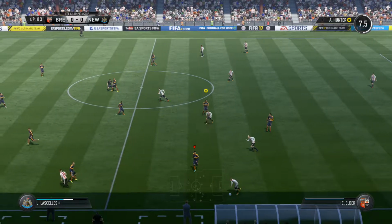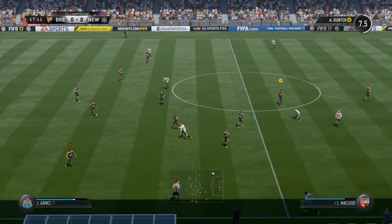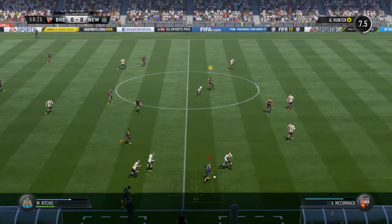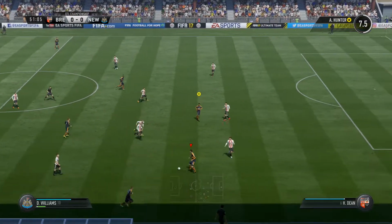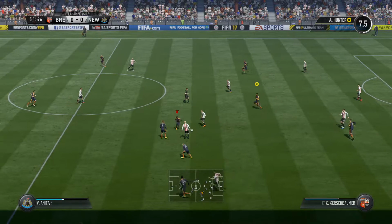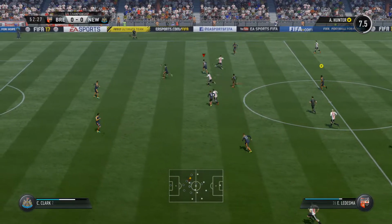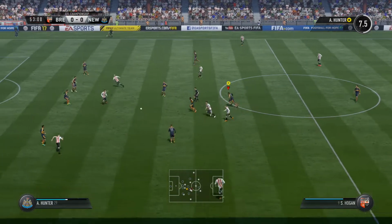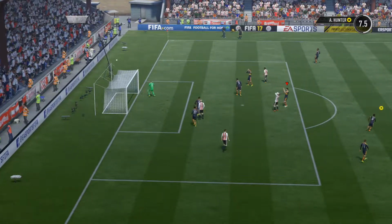McCormack. Now McLeod. That's a good spot by the defender. And in he goes with the tackle. Jack Colback. Patience is the name of the game at the moment. Hogan. Ledesma. Very good passing from this team. And now the shot! Great stop.